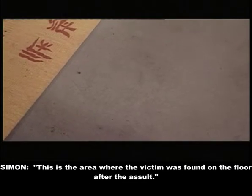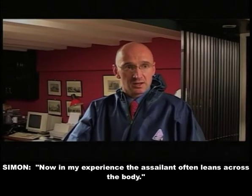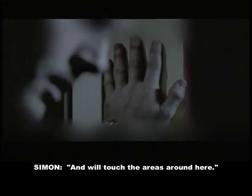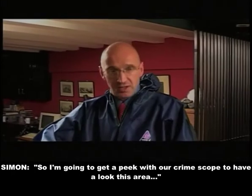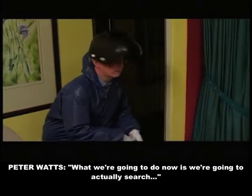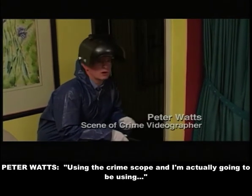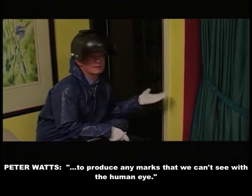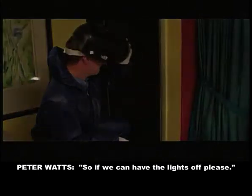This is the area where the victim was found on the floor after the assault. Now in my experience, the assailant often leans across the body and will touch the areas around here. So I'm going to get Pete with our crime scope to have a look at this area and see if we can bring up some evidence. What we're going to do now is search this particular part of wall using the crime scope, using the ultraviolet light source to see if we can produce any marks that we can't see with the human eye. So we can have the lights off, please.